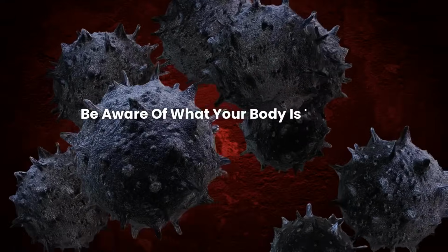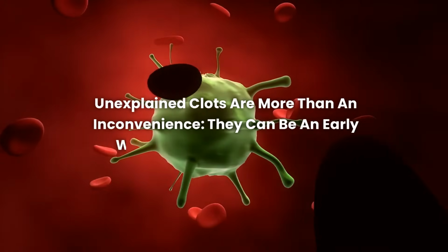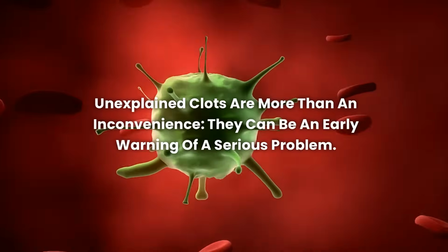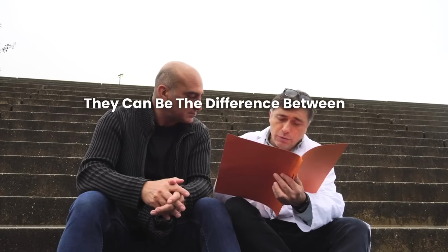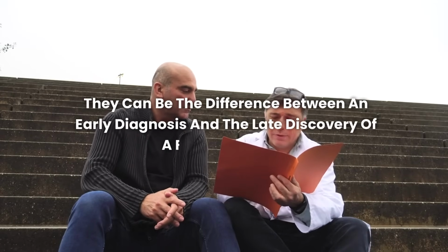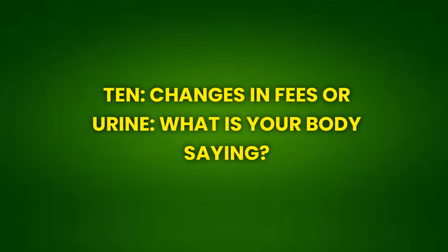Be aware of what your body is trying to tell you. Unexplained clots are more than an inconvenience. They can be an early warning of a serious problem. Don't ignore the signs. They can be the difference between an early diagnosis and the late discovery of a fatal condition.